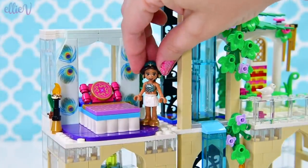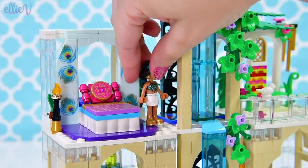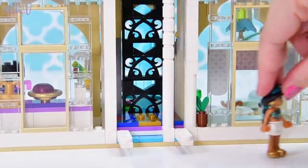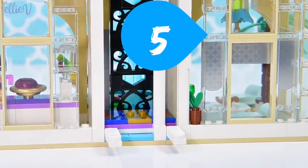Alright, so once again, the wee dance again. Jasmine needs to go to the toilet. She's going down the elevator. Where is she going? Oh, she's off. She's gone.